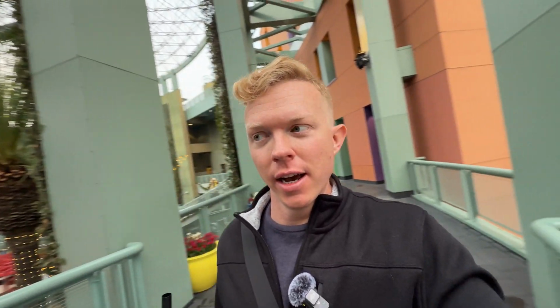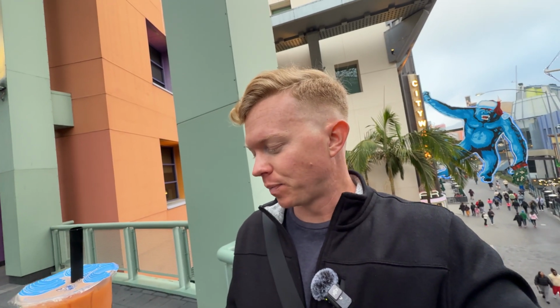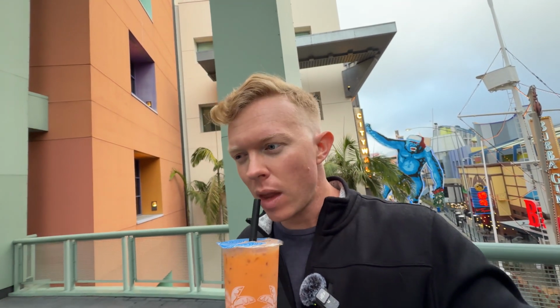It's very sweet though, so just get ready for that. But other than that, it's really good. I wonder how much sugar's in this. I mean, not that I have a problem with it. It's very tasty. But now, okay, here's the comparison. Do I think it's better than Mini Monster's? I don't know. It's a close call.